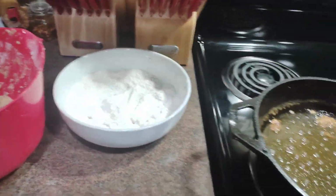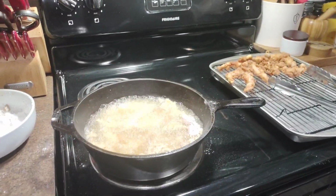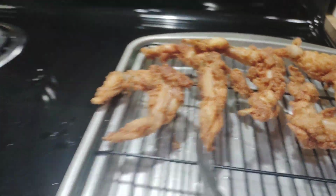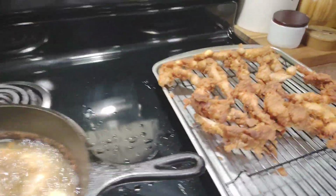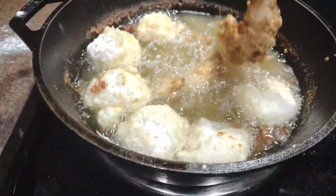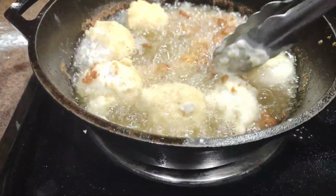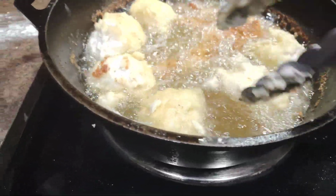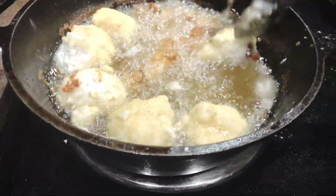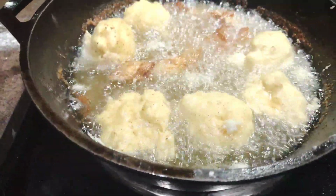And I'm going to continue to cook the rest. Okay, I've got 2 more in here, and these things you see floating are the leftover flour in the white bowl. I added some water to it, and I'm just making some quick hush puppies. That's all I did. This is the leftover batter that was in the white bowl, and I just added a little water, mixed it up, and spooned some hush puppies in there.